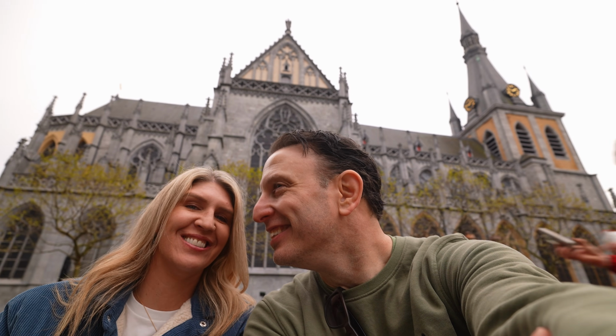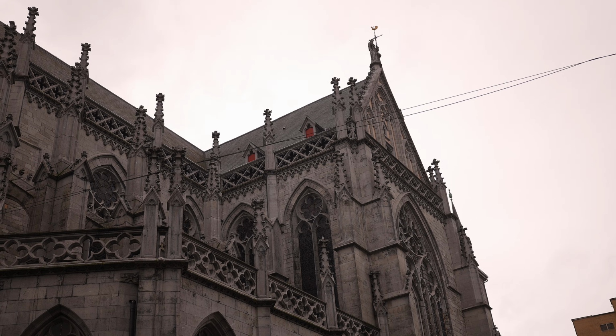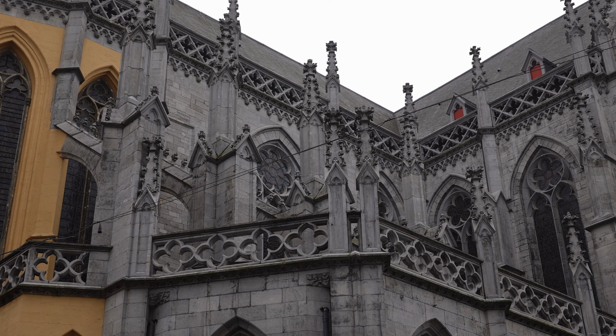These churches have literally been rebuilt every century. They get torn down by time, war, fire. Because this one is originally from the 10th century, so extremely old. This is St. Paul's Cathedral here in Liège. People are gonna kill me for that. It's just over and over mispronunciations.